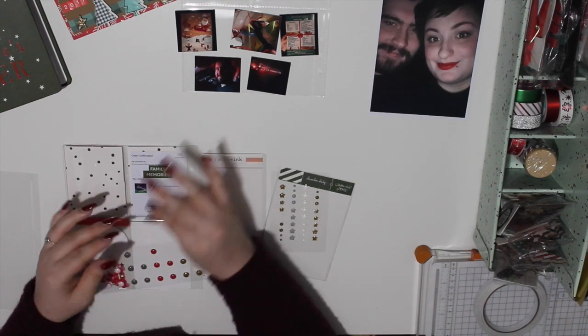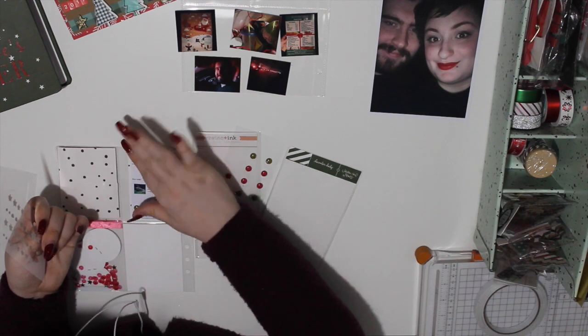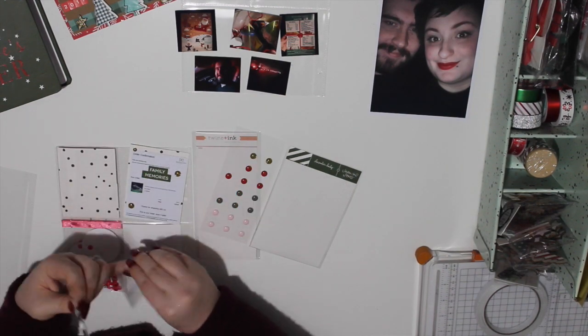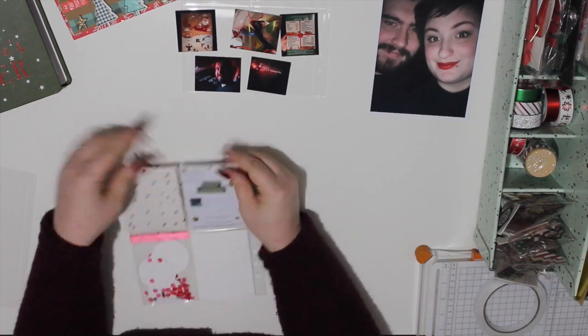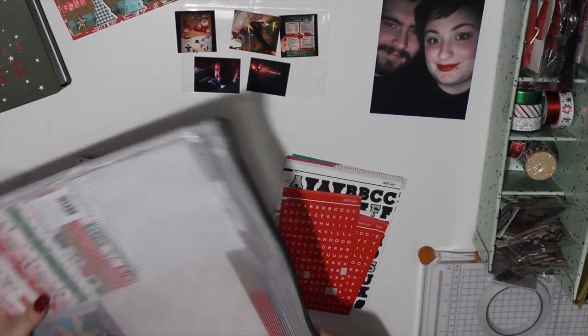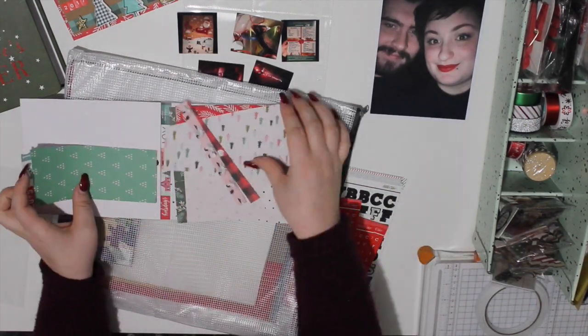I'm just taking some of my phrase stickers from Ali Edwards, one that says family and one that says memories in that green, and then a mixture of my Ali Edwards and Studio Calico enamel dots in the gold, and I'm just doing a rough polka dot pattern to mirror the paper that is in the background.